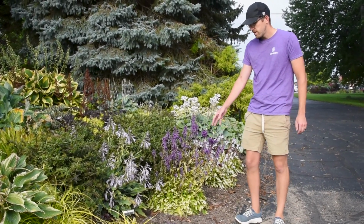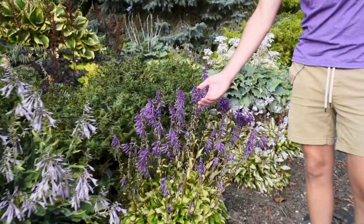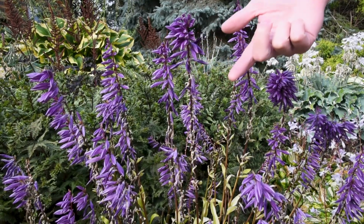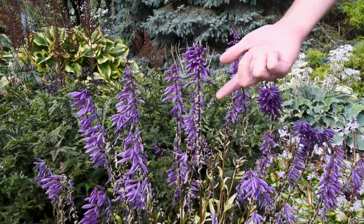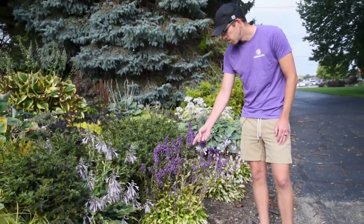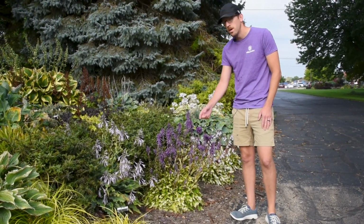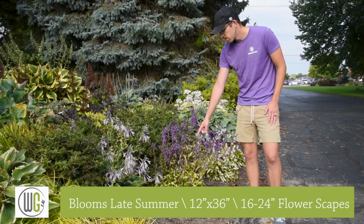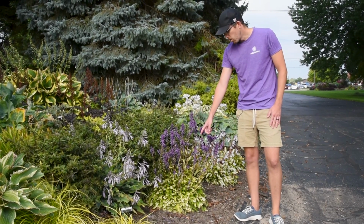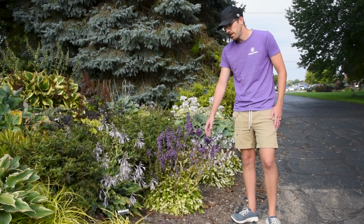So the next one I have, this is a really, really unique Hosta. This is called Time in a Bottle. It gets its name because the flower buds do not ever actually open. They stay closed the entire time. And when they do that, they actually extend the life of each individual flower. So it's constantly in that bright lavender purple bud stage. You can see this one is not a late bloomer, but it has been blooming for a long period of time, providing that color set off against the dark stem. So you get that nice lavender purple flower over a nice mound of chartreuse green foliage. And again, that is Time in a Bottle.